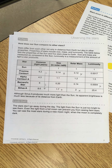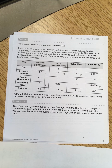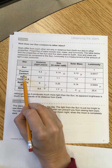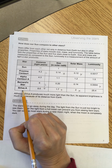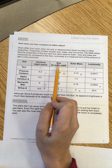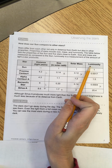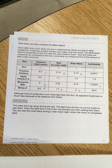Let's come back to this chart that we kind of skipped over yesterday. This table shows the properties of the sun and 5 stars close to the Earth. So we have the sun, Proxima Centauri, Alpha Centauri A, Barnard's star, and Sirius A. This table tells us about the distance in light years, the size compared to the sun, the solar mass compared to the sun, and the luminosity or brightness, the amount of light that the star produces.